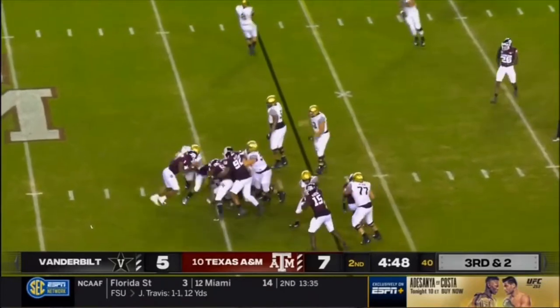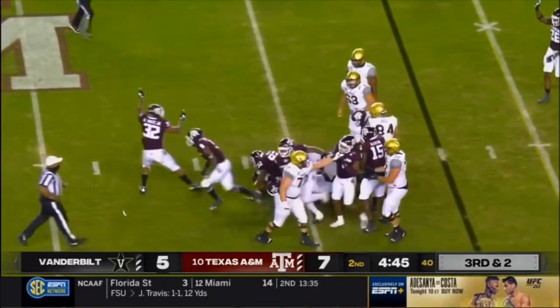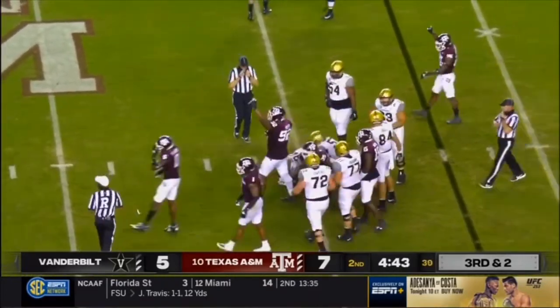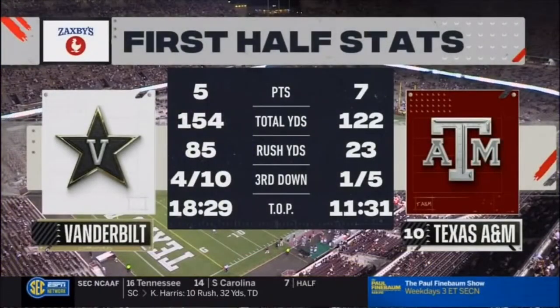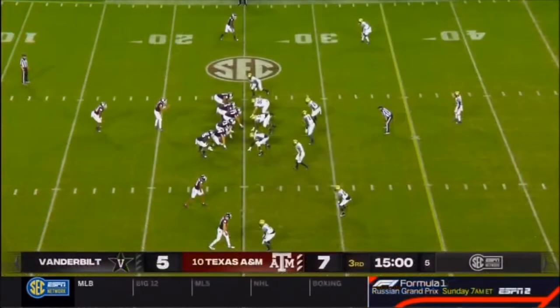Vandy's been good on third down tonight, but not this time. Stonewalled at the line of scrimmage. I thought Seals should have kept that one. Mike, they get the ball first, and they can fix things in a hurry. And that might help improve their first half stats. First half.